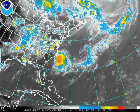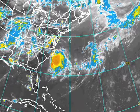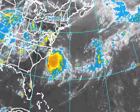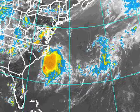And a quick peek at weather in the tropics, and you can see a little blow-up there off the coast of the Carolinas. That is an interesting feature. But needless to say, with the trough digging down from the Great Lakes onto the South, the upper air winds are not favorable for any tropical storm formation out there.